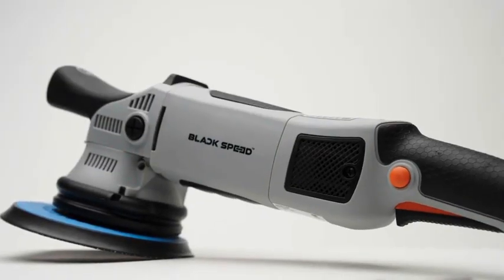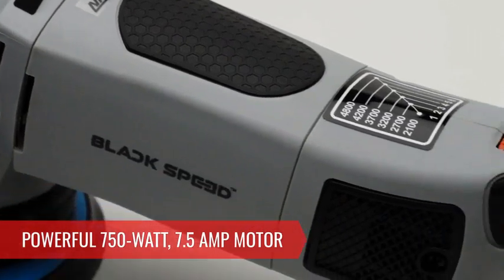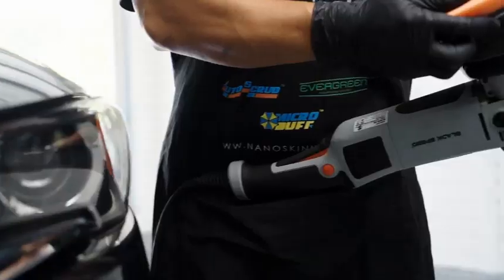Are you looking for the top 5 best car polishers for car detailing in 2024? Here are my full reviews of the best car polisher for car detailing 2024.